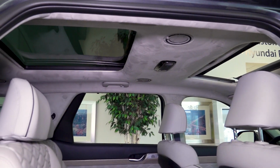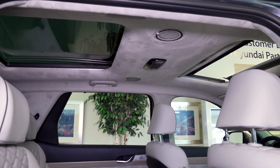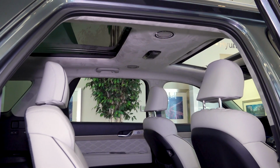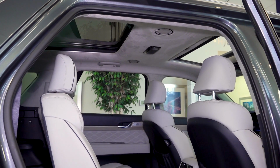Taking a look inside at the roof, in the Limited and Calligraphy, you receive a panorama roof for the rear seat passengers, and then the front seat passengers get a power sunroof. The power sunroof is available in the SEL Premium for the Palisade, and the SE includes a standard roof.